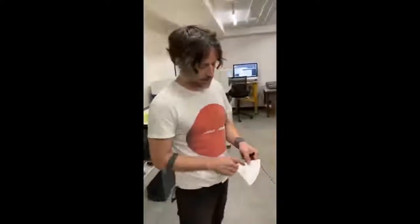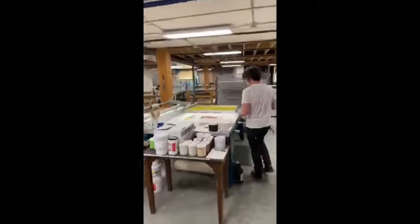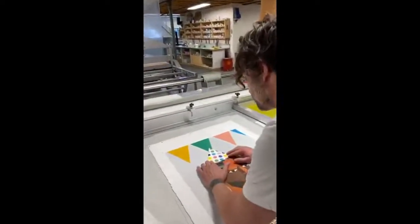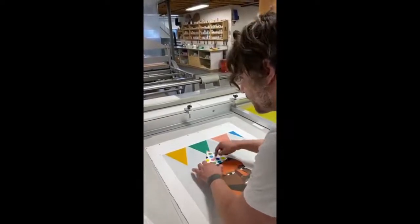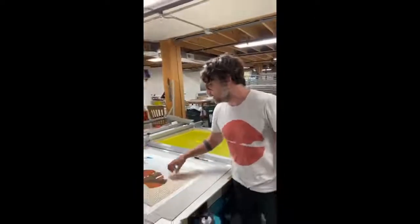And it has an acid-free dry mount tissue on the back of it. So it's a heat-sensitive tissue that we mount it with. So then we'll position it where it needs to go, use a tacking iron to put it in place, and then we have a large dry mount press that we would put it in, and that would heat set it to the print.